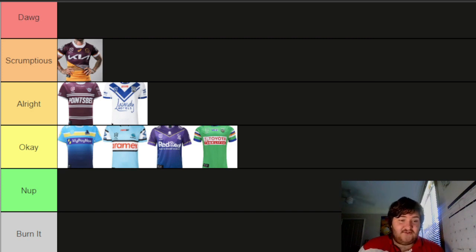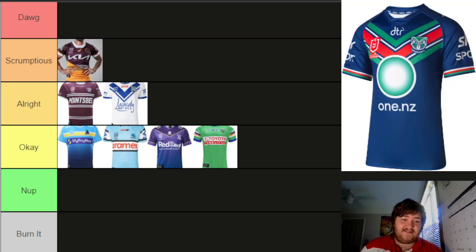Now we're going to move on to the New Zealand Warriors, and this is their jersey. Obviously, I'm a bit concerned about what the circle's going to be, because usually there is a Vodafone logo there, so I don't know if it's just going to be a contentious void, but if it does stay like this, I think it's actually a scrumptious jersey. I've always liked the Auckland jersey design, but it's just probably this massive hole.